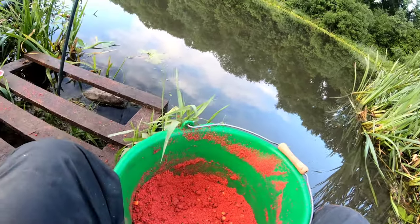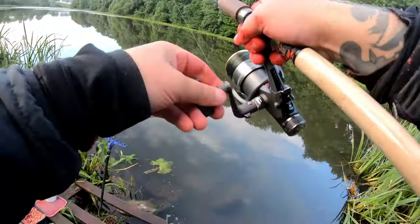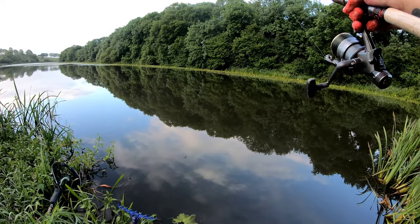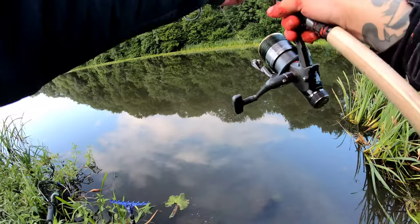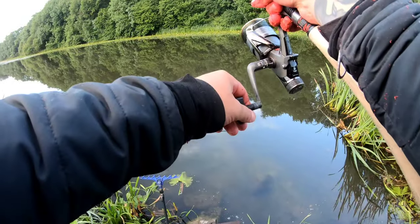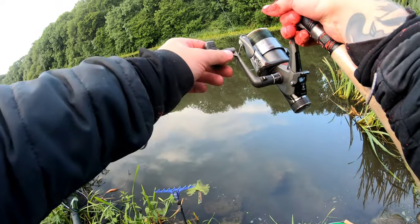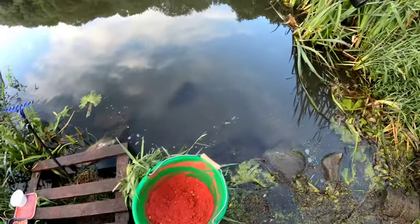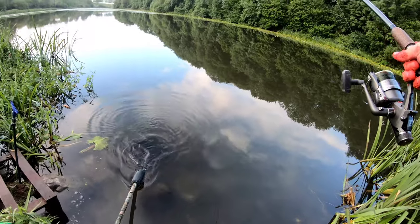Oh, that's a strong fish. Oh, a strong fish, that one. That was on the sweetcorn. That's not a pound fish. Oh, it's ripping off drag. Okay, I need to stop talking and try and concentrate a bit here because this feels like a fair lump of a fish.